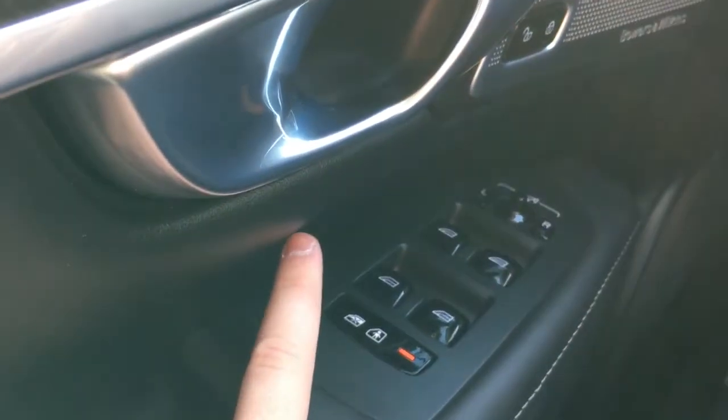And you do have a rear window lockout and child lock button here. Coming up here, you have your power lock switches and then your memory seat switches. I do apologize, there probably will be a little bit of glare.